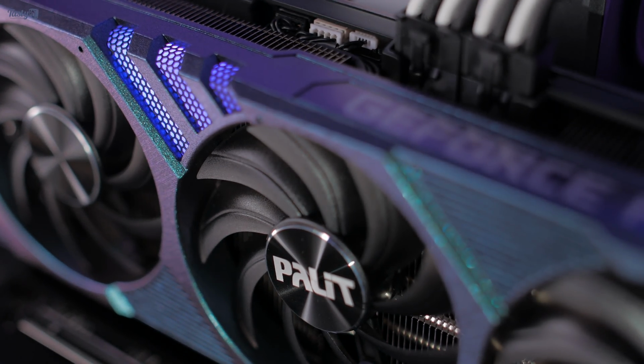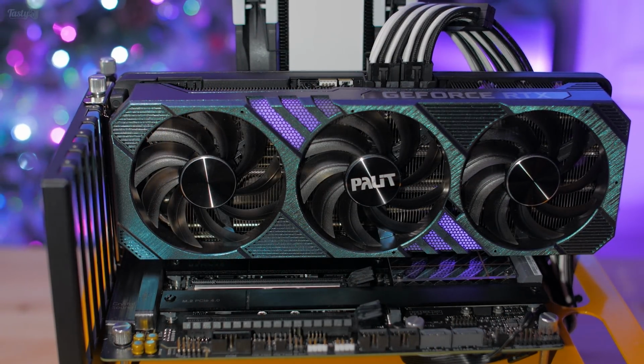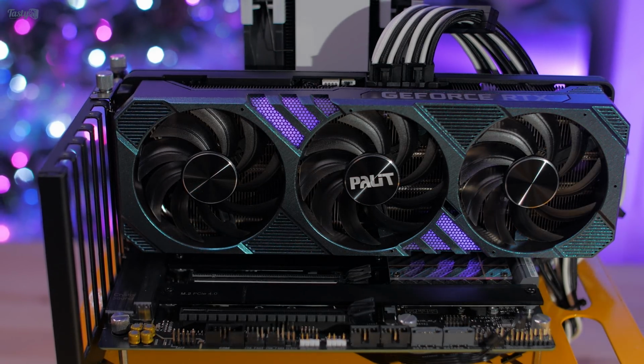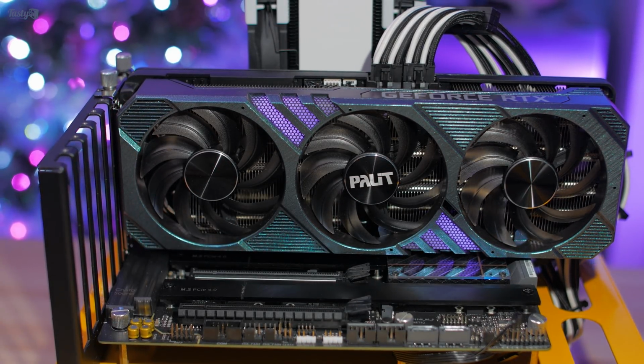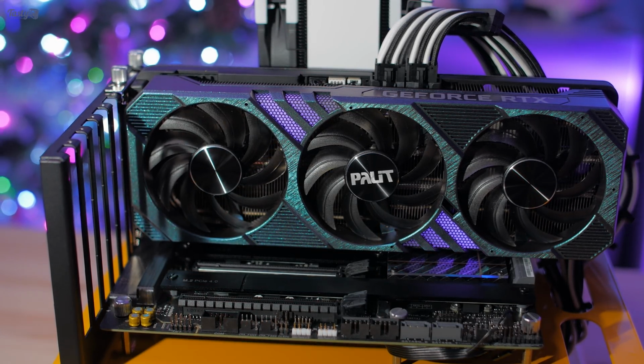In an actual case though, I would want to be using a lot of white case lighting, because if you use coloured case lighting you're going to wash out all the paint colour. The last thing I wanted to say about this card is that whether or not this paint effect is a gimmick that fails to deliver, or something new and different that could be the centrepiece of your build, is all going to come down to how you like the card and the other components you use in the build.